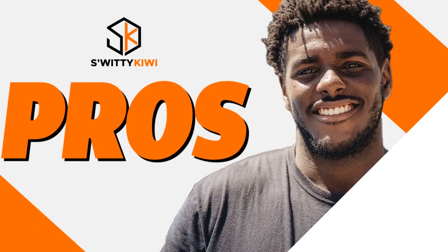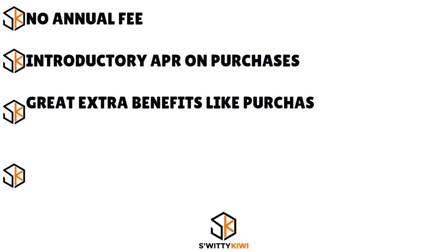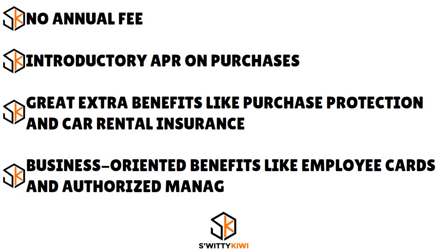This is really fantastic. The card is also great because it has no annual fee. You have an introductory APR on purchases, and you have great extra benefits like purchase protection and car rental insurance. And we also love the fact that you have business oriented benefits like employee cards and authorized manager accounts. So this is really good.